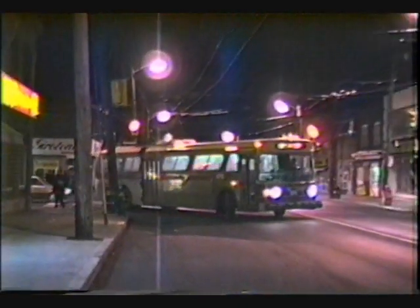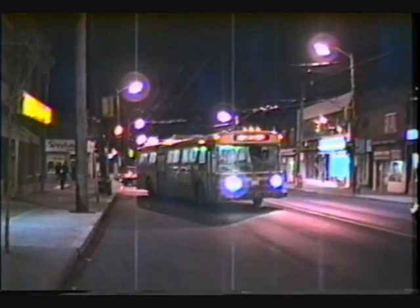This was the final night of trolley bus service on the Ossington and Annette lines. The carbons on this Flyer ETB were worn out, which resulted in a light show of arcing sparks on the wire.